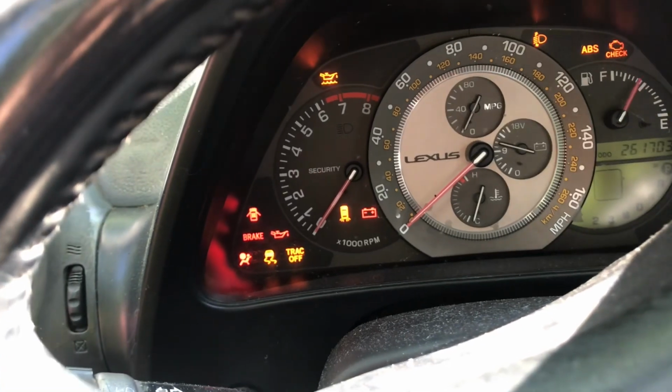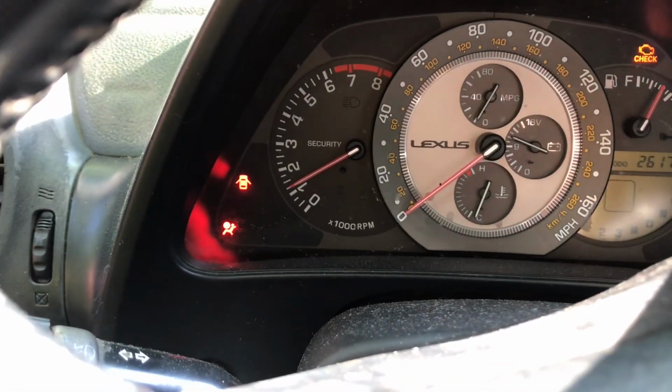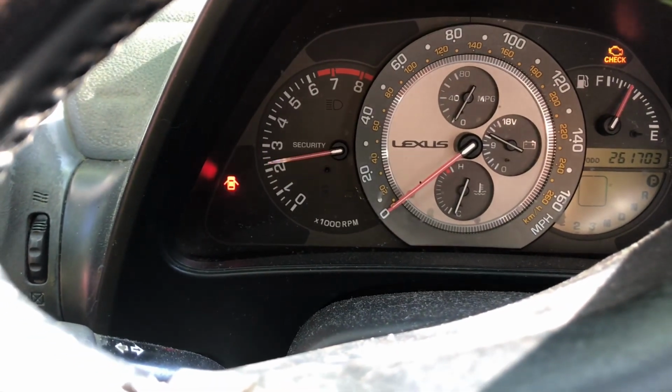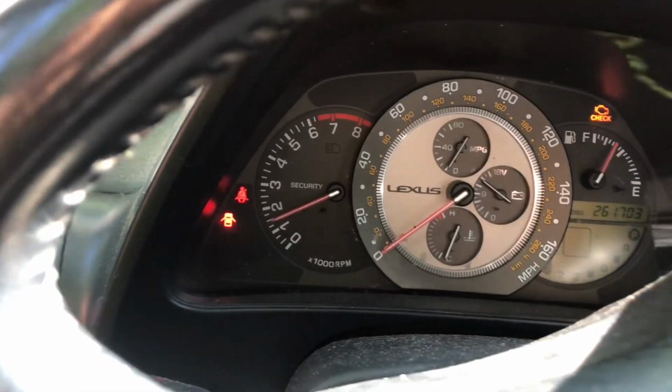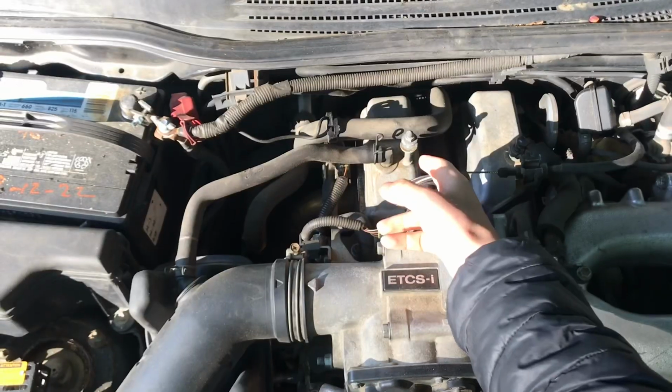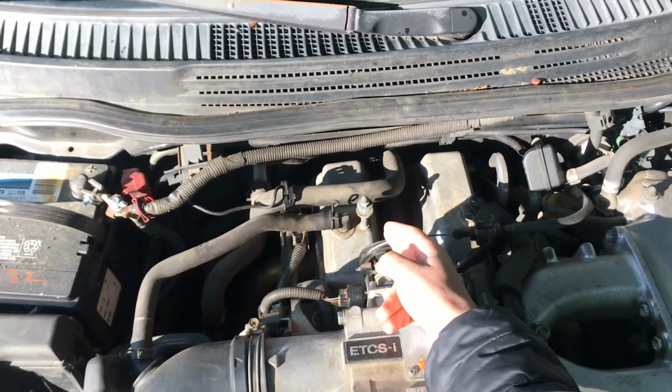Alright, start up. And you can hear there's a little bit of knocking right there, right? That's not actually the rod knock, that is piston slap. Piston slap occurs when the engine gets old and there's not proper clearance between the piston and the cylinder wall. There's too much room. The piston will end up slapping it, making this noise.